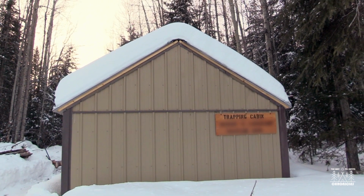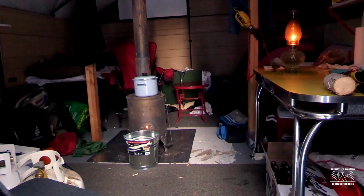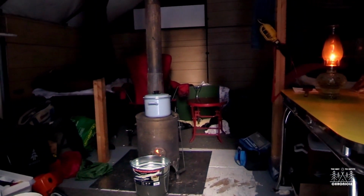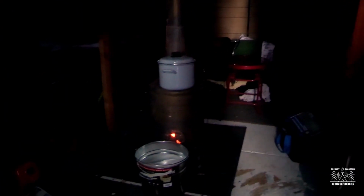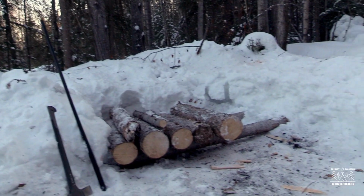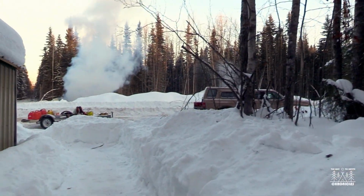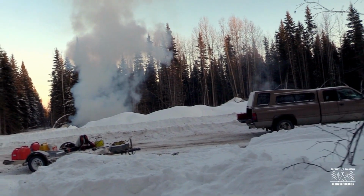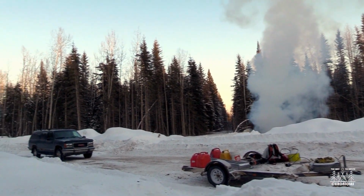A little home away from home. Cooking up a big pot of moose stew and melting some snow water. The boys are out getting some firewood. Got quite a few brush piles started today and burned down. And it's getting near the end of the day.